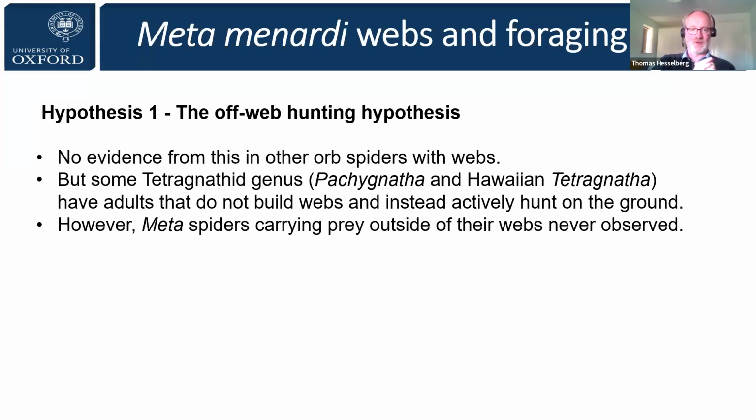So that seems quite unlikely. They would also have to severely adapt their prey hunting strategy to overcome things completely outside of the web compared to using the web to some extent. There are a couple of Pachygnatha, of course, and some Hawaiian Tetragnatha as well that have done that. So it's not completely out of the possibility that they could adapt their prey capture strategy in this way, but we don't believe that really to be the case because there's very little evidence for that, as I said.